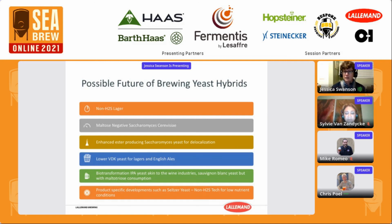Also, maltose negative strains for doing low alcohol beers. I know low alcohol beers are becoming definitely more prevalent, and they're starting to come onto the radar of a lot of craft brewers, with the millennial generation and Gen Zs trying to be more healthy and reduce alcohol consumption. I think you're going to start seeing a lot more low alcohol beers. A lot of those maltose negative strains currently on the market are non-brewing strains. They're wild strains or strains that don't behave like a brewing strain. So creating a maltose negative brewer strain, it'll behave just like a brewing strain, but it can't consume maltose and won't create any alcohol.